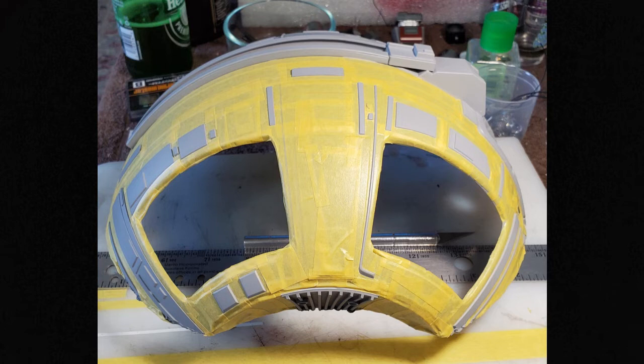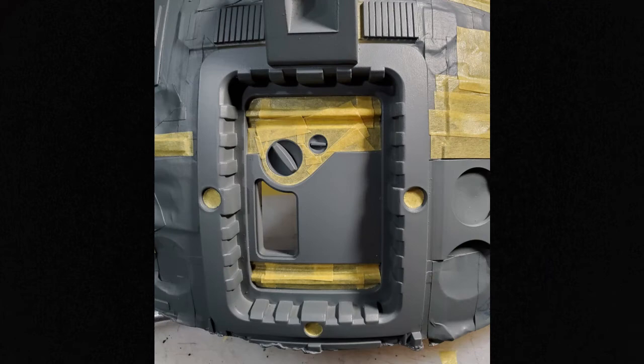We're using a lot of tape. A little bit, masking off different panels. Nice. That was probably one of the hardest masking jobs I've ever done, doing that little inset panel and leaving the handle area exposed. Good God. Madman.